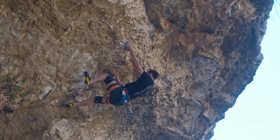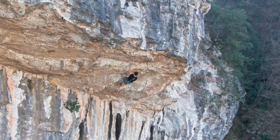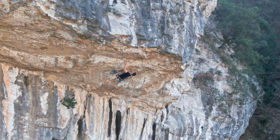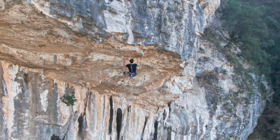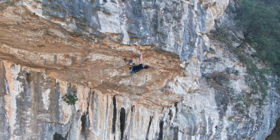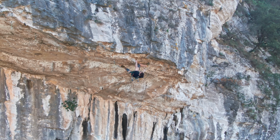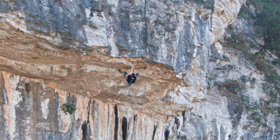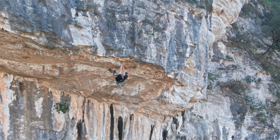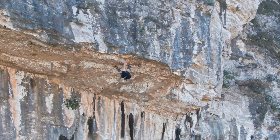Really tired and kind of hesitant, really hard to see where the next hold is, but I was just pretty lucky. Definitely hesitated quite a bit, but not too much, and I took just enough time to see the next hold. And I was very lucky to reach this good flake. I could find some knee bar, and the top out of this route, going over the lip up to the anchor that you can see above, was pretty easy.